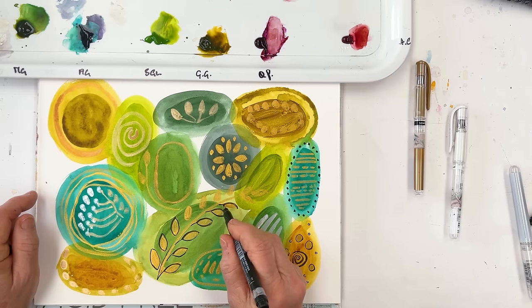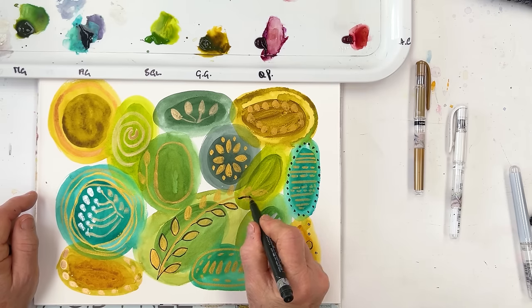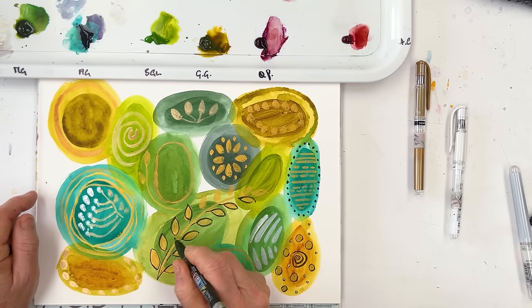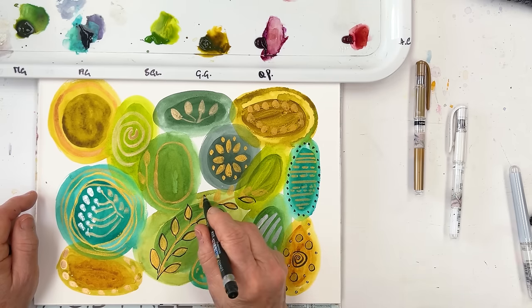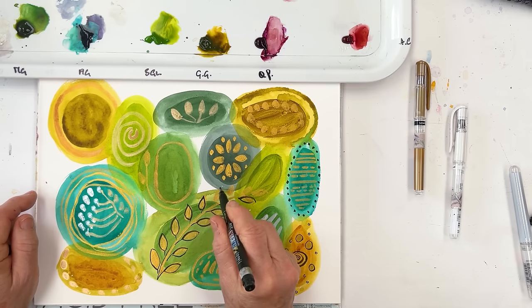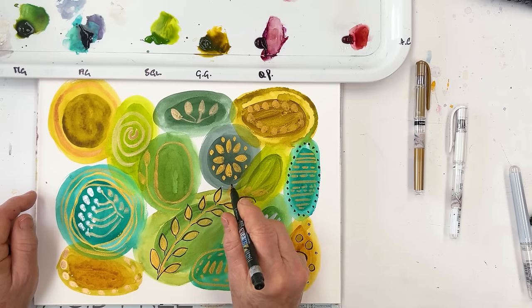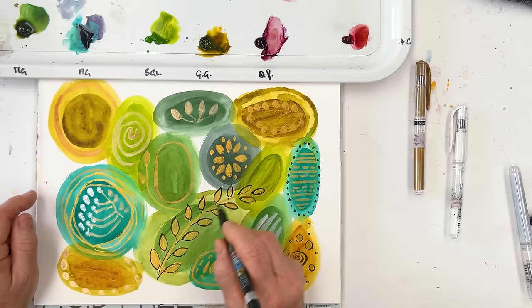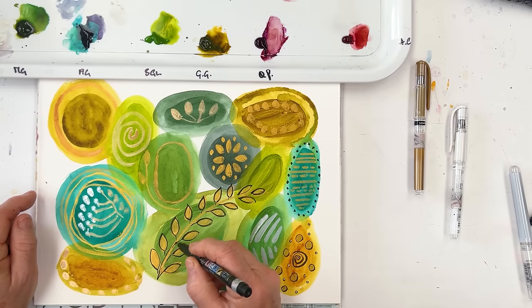I've never drawn or painted on silk, but I imagine that's what it would feel like compared to cold press paper, which is not smooth. It has its place. Cold press, no doubt about that.